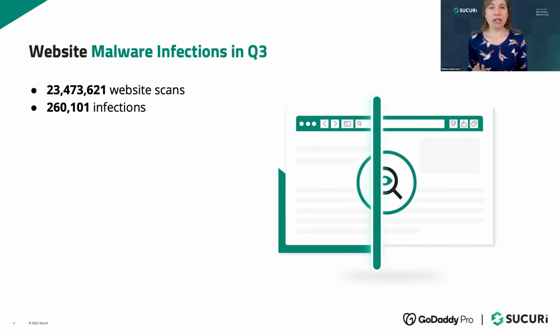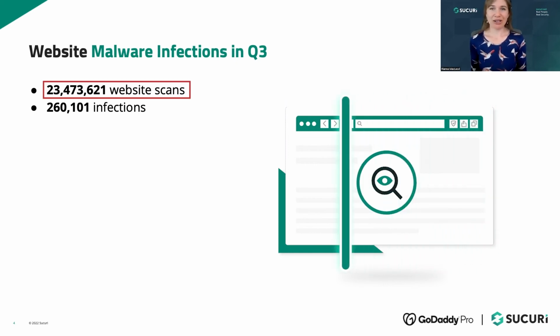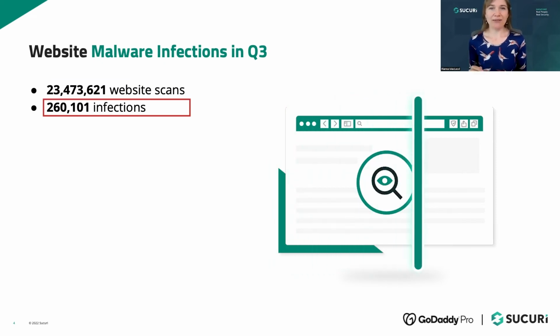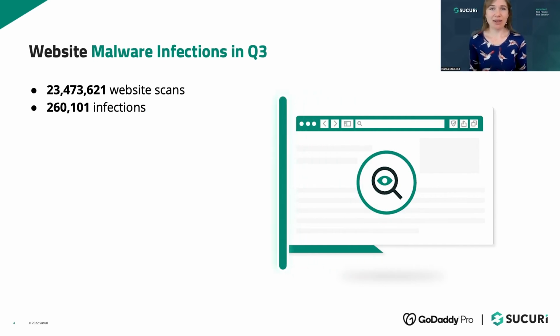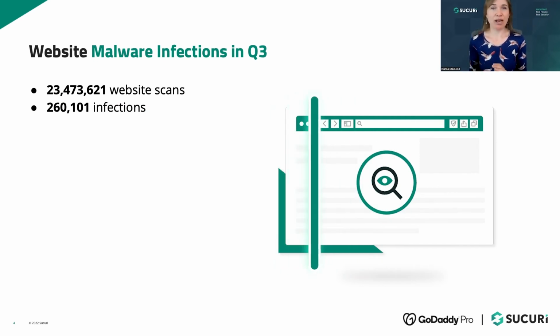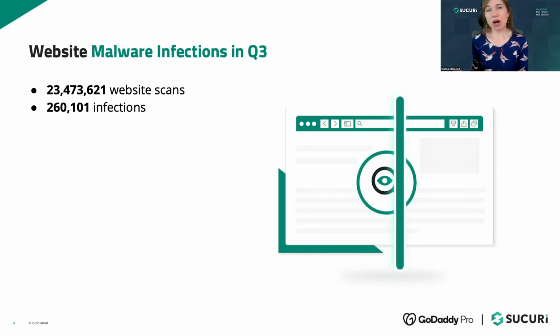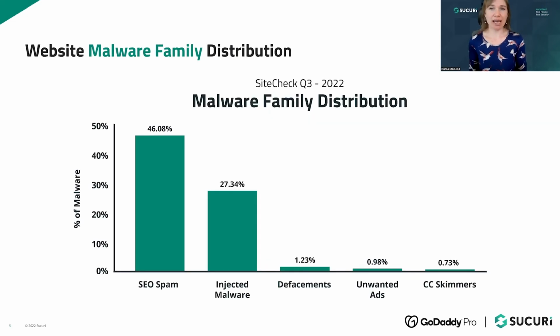In the third quarter of 2022, SiteCheck performed a total of 23,473,621 website scans. And from this number, 260,101 infections were detected. Now, we know that infections can occur for a myriad of reasons, but the end result may be that the hacker exploits a site for its server, SEO, or other resources. And our team took a look at some of the most common SiteCheck signatures to try to pinpoint what types of malware were most commonly detected during a remote scan.